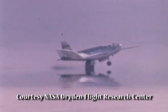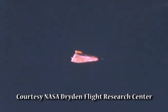Although the HL-10 was grounded, the M2 F2 program pressed on. Other pilots joined the program. In May of 1967, during the 17th flight of the M2 F2, the handling problems came to a head during a violent crash. The M2 F2 was significantly damaged and the pilot, Bruce Peterson, was seriously injured. Peterson eventually lost an eye to the accident, but otherwise recovered. This accident became the opening scene for the 1970s hit TV series, The Six Million Dollar Man.